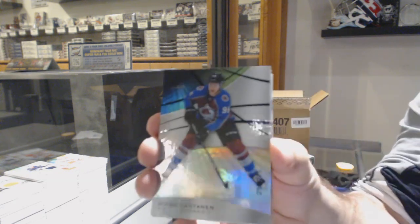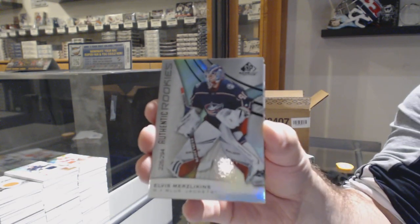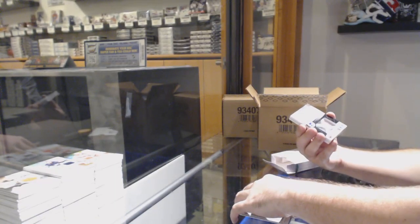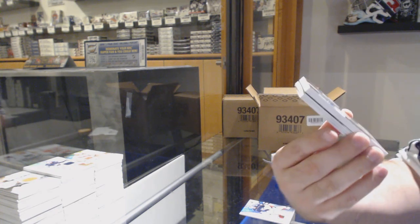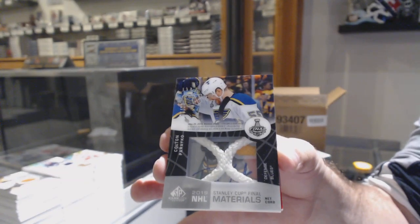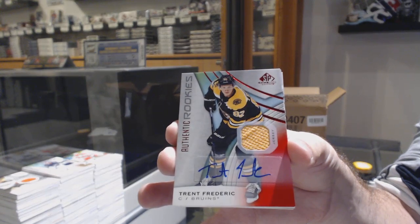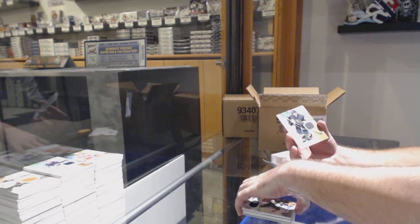We've got number 275, Mikko Rantanen. Rainbow. 294, Rainbow Rookie of Elvis. We've got an upside down Stanley Cup Final Material Net Cords at 25, Colton Pareko. Rookie Jersey Auto, Trent Frederick. We've got a Phil Kessel Stadium Series Fabrics and a rookie jersey of Jimmy Schild.